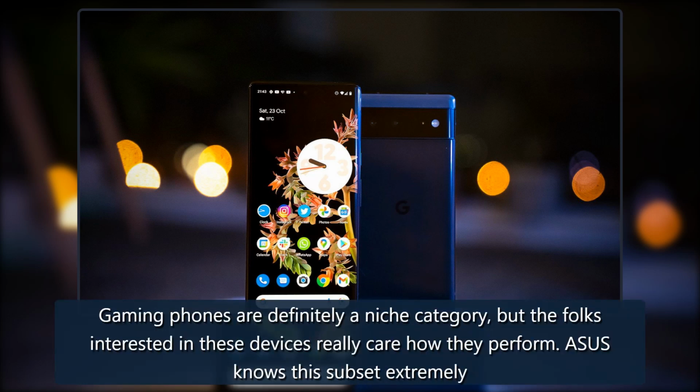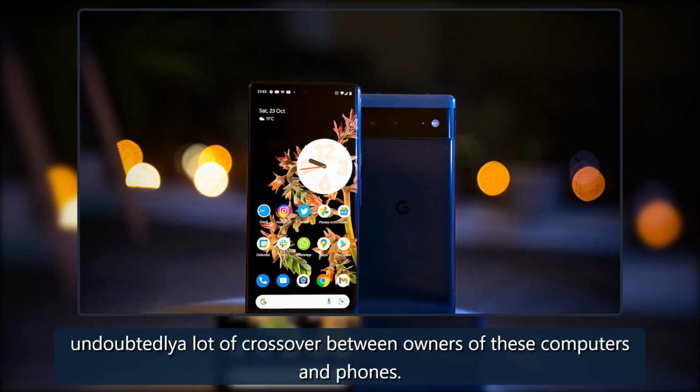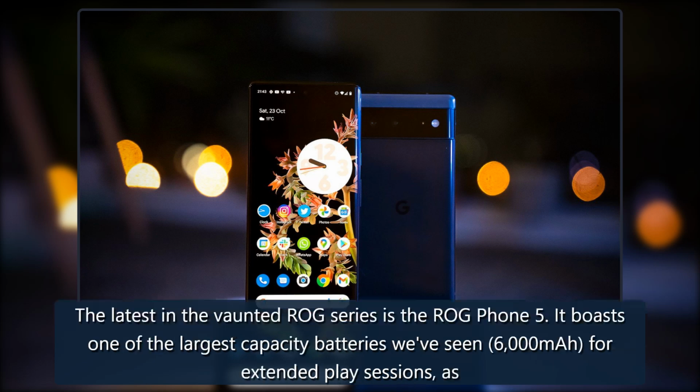Gaming phones are definitely a niche category, but the folks interested in these devices really care how they perform. Asus knows this subset extremely well and has been cranking out heavy-duty gaming phones for several years now. Its ROG line of phones complements its gaming PCs quite well, and there is undoubtedly a lot of crossover between owners of these computers and phones. The latest in the vaunted ROG series is the ROG Phone 5.